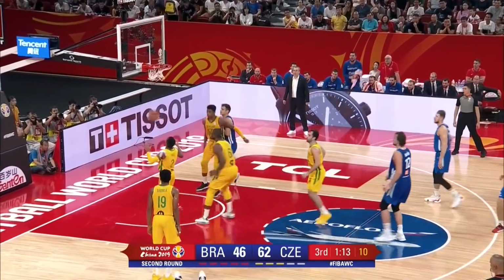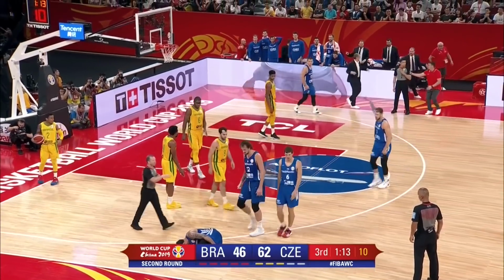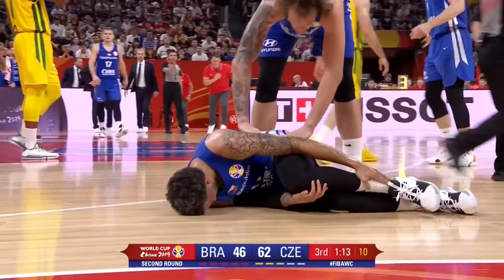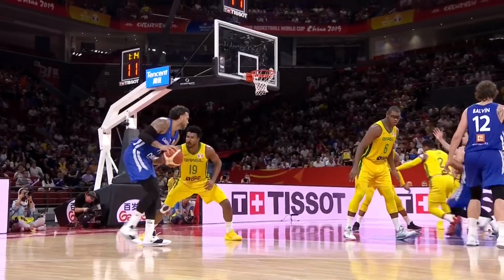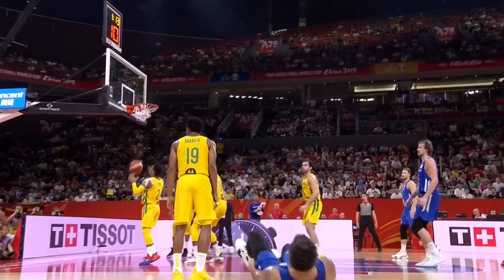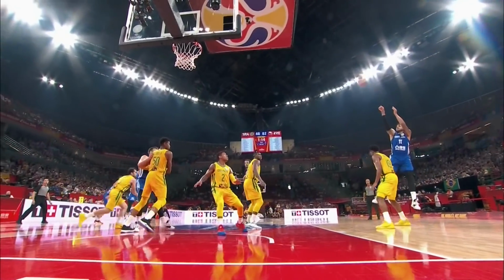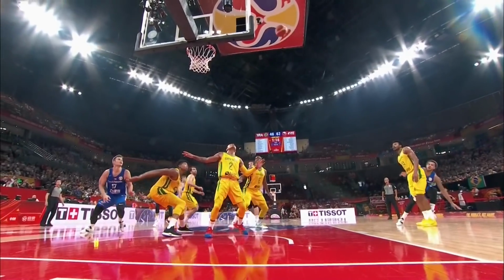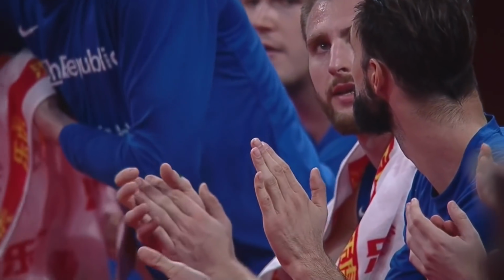Go to it again. Schilb up against Barbosa, shoots over the top of him and got the contact. A chance at a three-point play, but he's down. He landed on Barbosa's foot and he's rolled his ankle. So this would be a huge blow. Have a look at, oh yes, the left foot. The ankle rolls over. It's not a person that's played any sort of length of time on a basketball floor that hasn't experienced that.